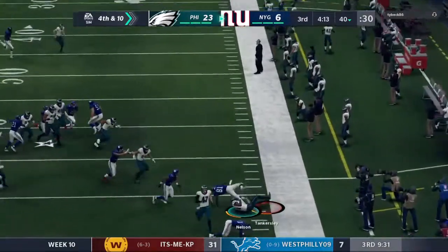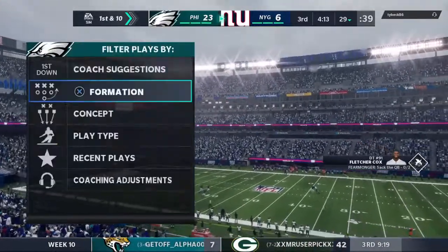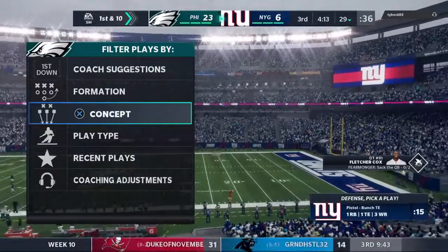That's taken on the 25. 33 yards is the distance on the punt there. And it'll be Giant football, 1st and 10.